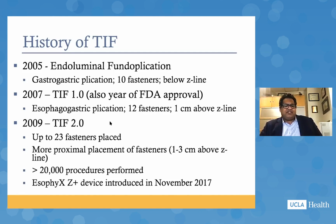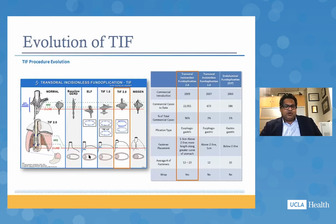And the device, the Esophageal device, has been modified many times. There was an Esophageal Z that came out in 2016, and the most recent version is the Z Plus, which came out in November 2017. So again, here's the evolution of the procedure, and over time, as you can see, sort of the level of the wrap has increased. So the TIF 2.0 is about a 270 wrap compared to a 360 Nissen. So essentially, we've increased the amount of intra-abdominal esophagus and increased the percent of the wrap. And again, this just shows you the timeline, the number of cases done. 96% of commercial cases have been done with the 2.0 technique, which I just described. And it's really the only one of the three that really attempts to provide a wrap.